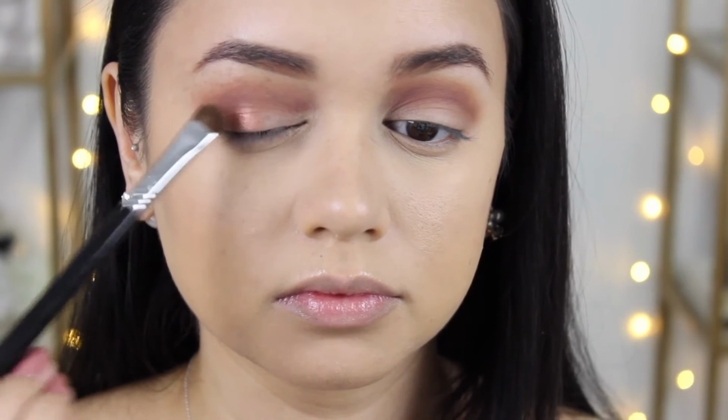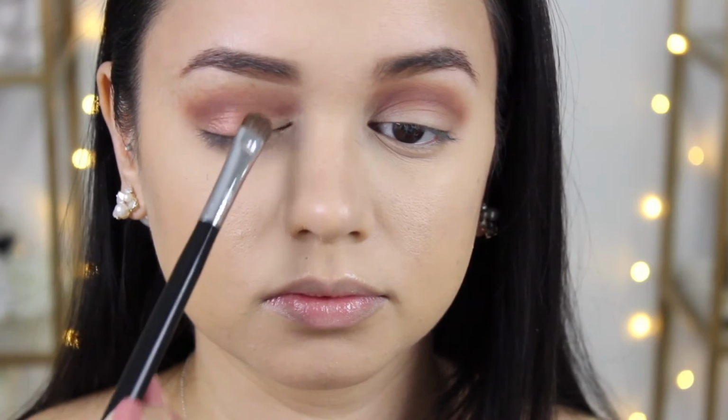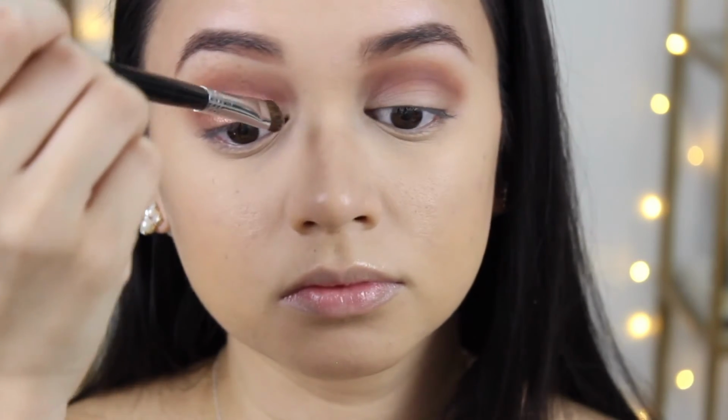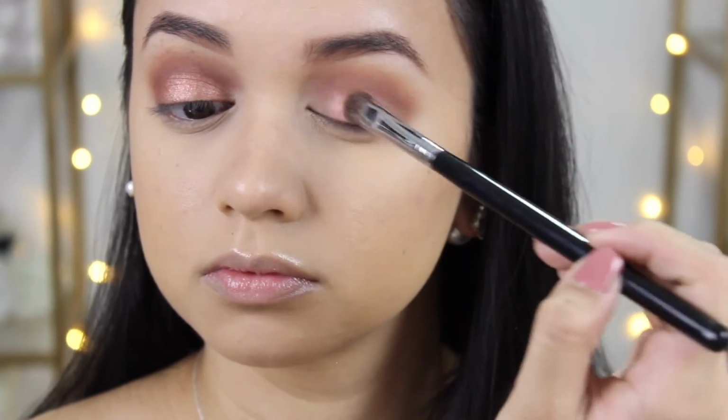For an all-over lid shade, I am taking this beautiful, almost rose kind of gold shade from that palette, and I'm packing it on with the Sigma E55 eye shading brush.